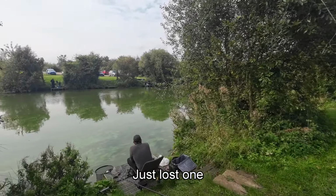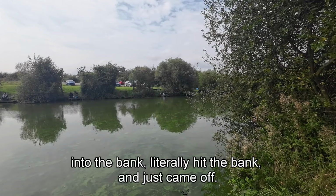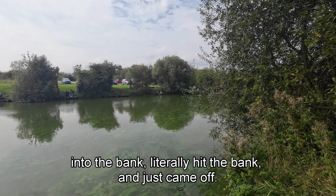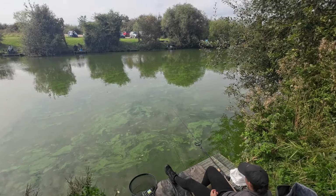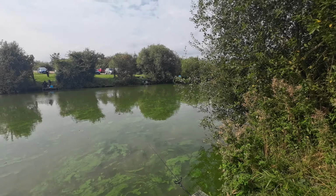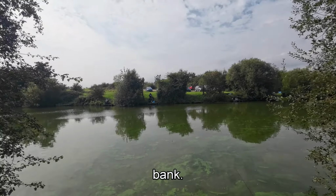Just lost one. Struck into it. It swam into the bank, literally hit the bank and just came off. I've had a few like that in the past, which usually hit the opposite bank. I was pissing myself, it just swam straight in, literally hit the bank.